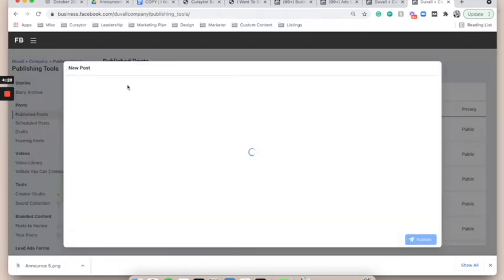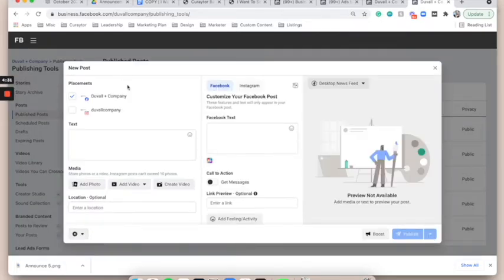Now, they're going to allow us to post to both Instagram and Facebook at the same time, but we're going to post to Instagram natively on our phones. So we're just going to use Facebook for right now.